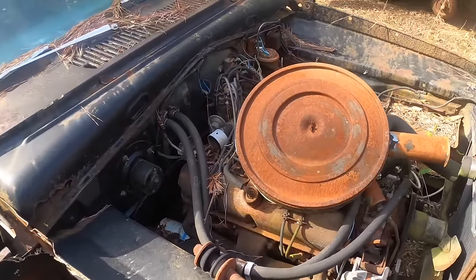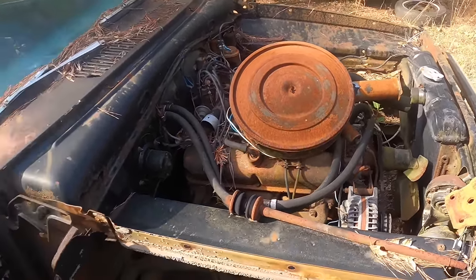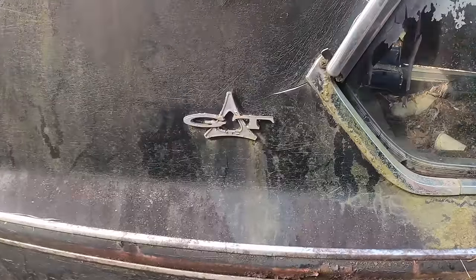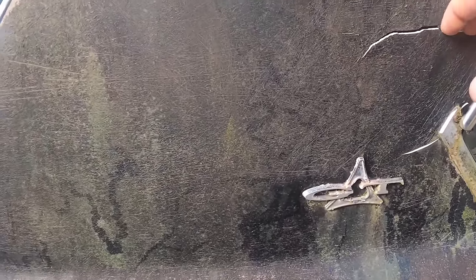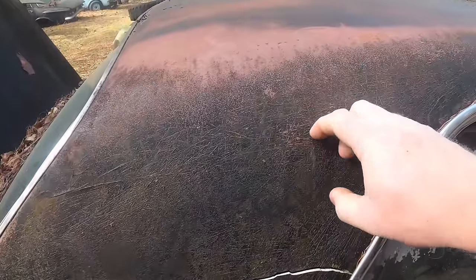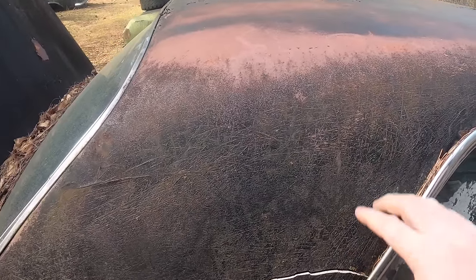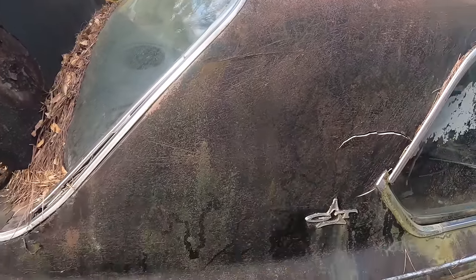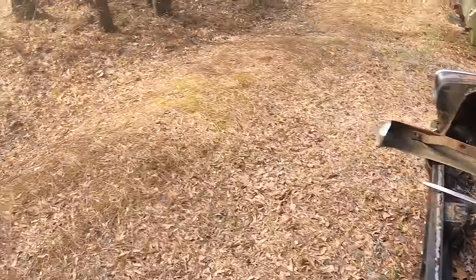Little 318. There you go. Still got the GT tags on it. And a whole lot of body filler. Oh yeah, actually, look at that. That's fiberglass fiber. Yeah. Ooh, yeah, you've been repaired, my friend.